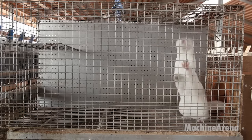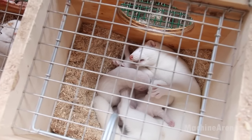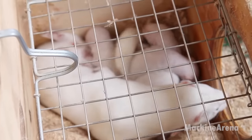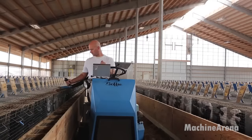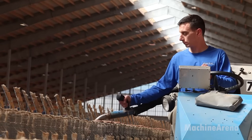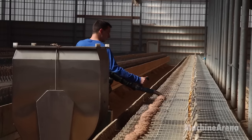The state-of-the-art farm employs cutting-edge technology to raise hundreds of thousands of pristine white mink. Harnessing modern advancements, the facility ensures optimal conditions for the mink's well-being, integrating automated systems for feeding, climate control, and health monitoring.